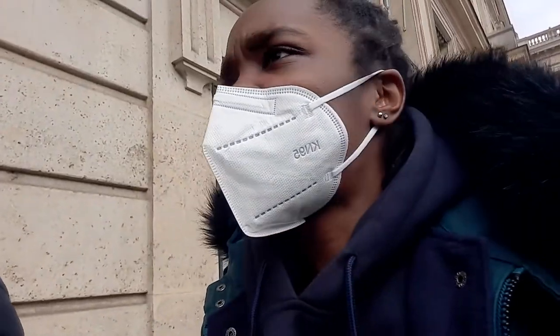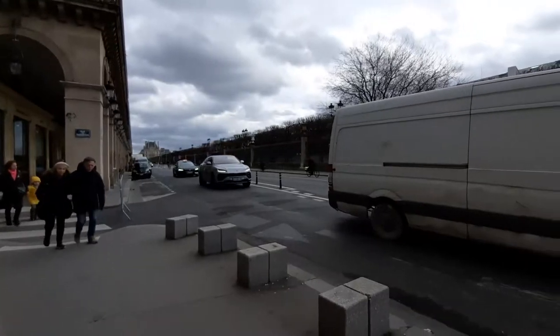So now we want to walk to the Louvre. We're like 15-18 minutes away, and then after, maybe we will come back to the tower when it's night, so that you see the night. And yeah, sorry about the noise, we will show you as we are walking and as we get there. So this is how it looks like.